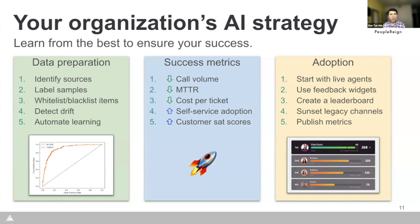Second, think about your KPIs. So kind of the big five that we keep coming back to: your call volume, your MTTR, your cost per ticket, your self-service adoption, your customer sat scores. These are all things that are legitimate priorities.